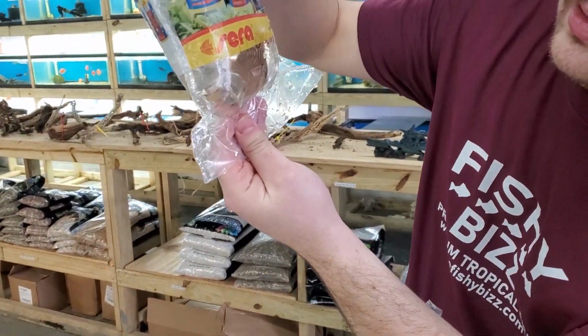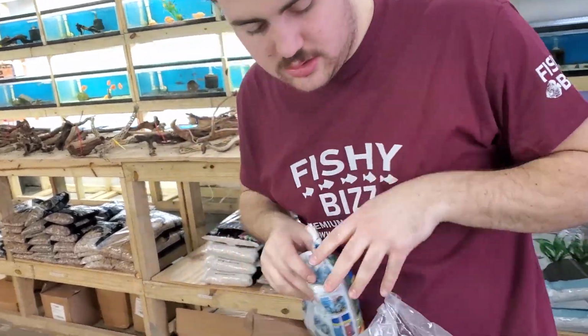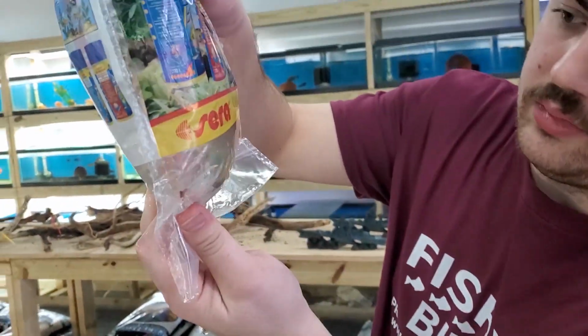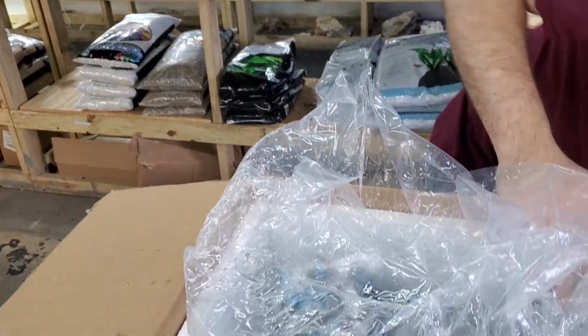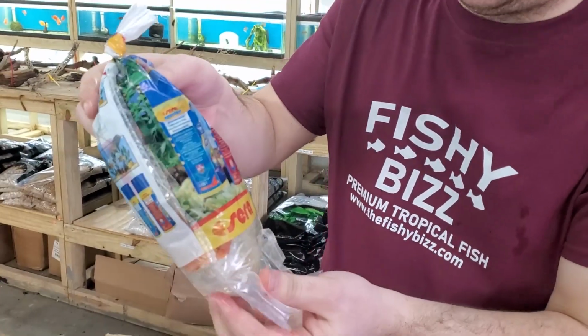First up, we got some discus. Fresh discus. Cute little guy. Blue turquoise. Another one. Blue diamond. Look a lot better than last week. Not the wholesaler's fault. No, they got lost, unfortunately.